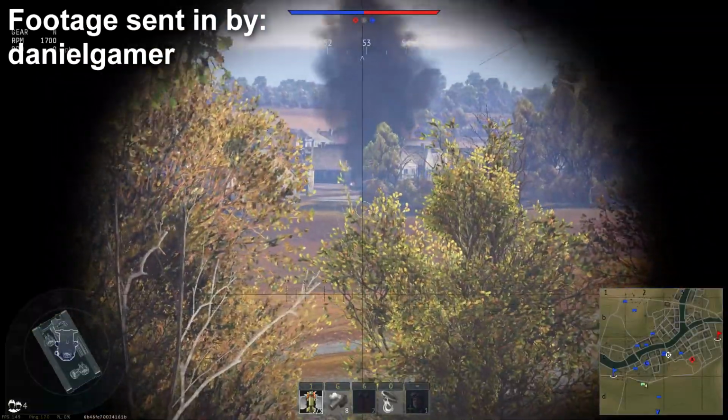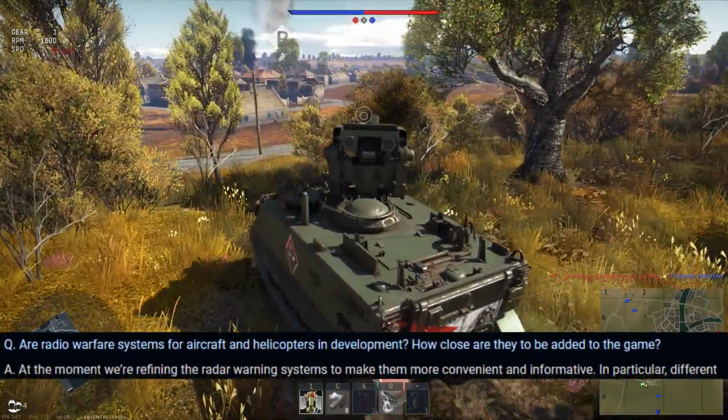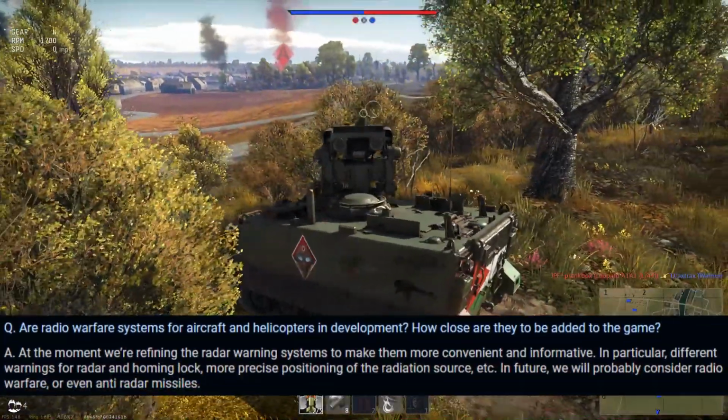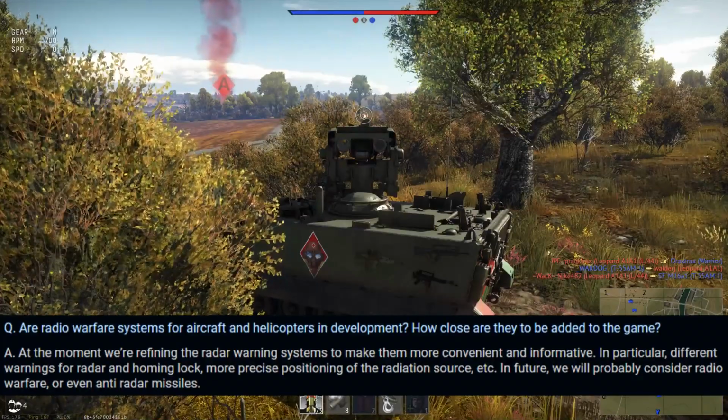The first helicopter question was asking about radio warfare systems, and Gaijin replied saying that they plan to improve radar and may add radio warfare, or even anti-radar missiles.